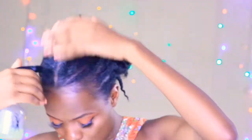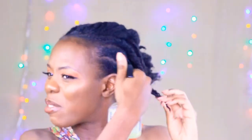I have quite a few of these bottles around the house, like one in the bathroom, one in my bedroom. Not all over the house. Why am I saying all over the house? You'd find this bottle in the kitchen. Actually, I do have one in the kitchen. I have a rice water bottle in the kitchen. So yes, it is pretty much all over the house.